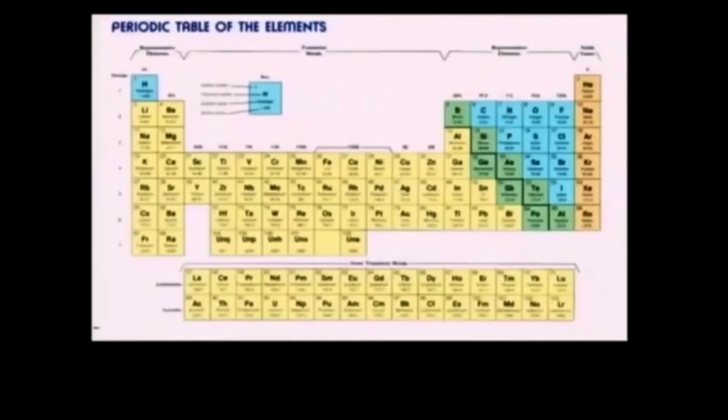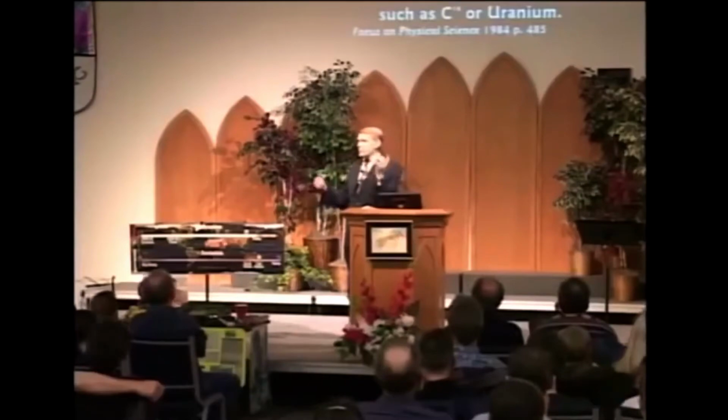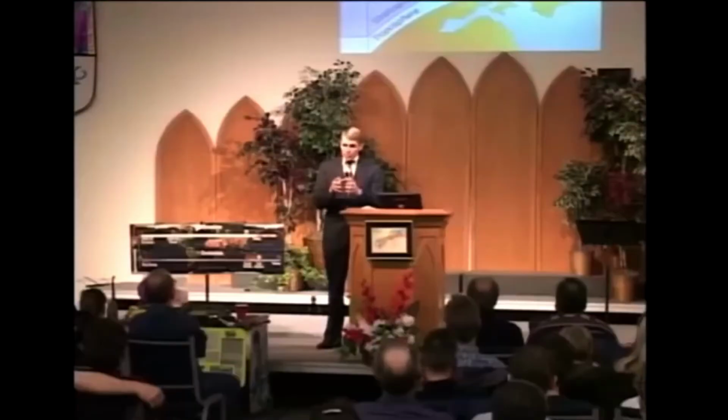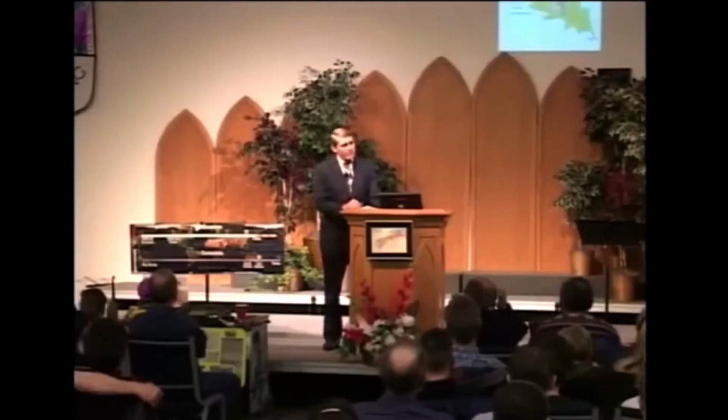Now, carbon-14 is unstable. It is radioactive. It's always breaking apart. And you can hear it with a Geiger counter, you know, click, click, click, just like uranium, because it's decaying. They've discovered it decays at a fairly consistent rate. About half of it will decay every 5,730 years. Which means if I gave you a pile of carbon-14, 5,730 years later, half of it would turn back to nitrogen. The rest would still be carbon-14. Theoretically, it's a random event, but that's probably how long it would take.